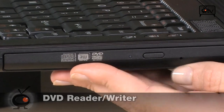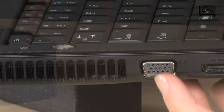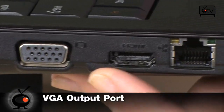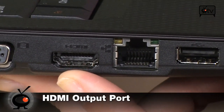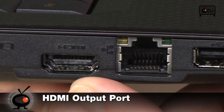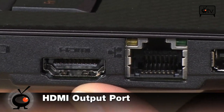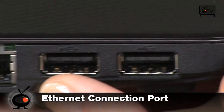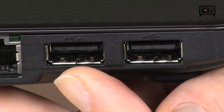All right, let's go on over to the other side. Right here is your VGA port to hook up to an external monitor. You have your HDMI port right here for hook up to your flat screen, so you can watch Hulu and YouTube, all that on your HDTV. You have your Ethernet port right here, and 2 more USB 2.0 ports.